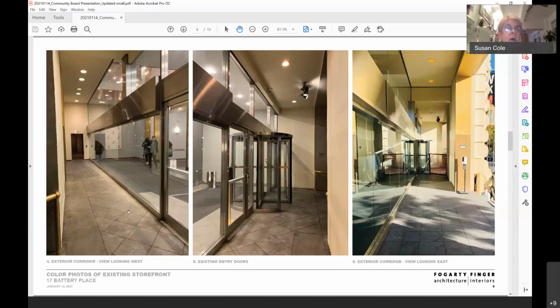Pardon? I'm sorry. Was it a space for the public? This year probably. Yeah, I think so. So this is just seeing the setback and the path here. Then this is just the revolving door, which we just saw before, full frontal, and this is just a view down the path from the residential little opening here.